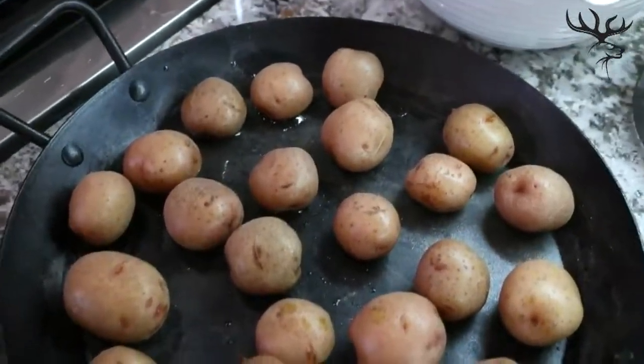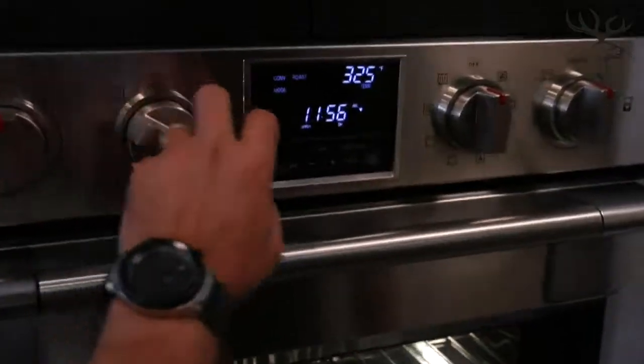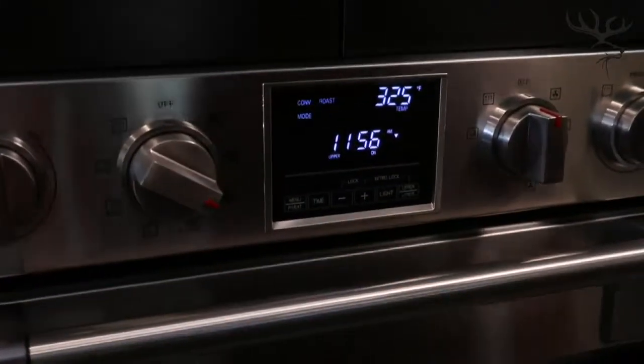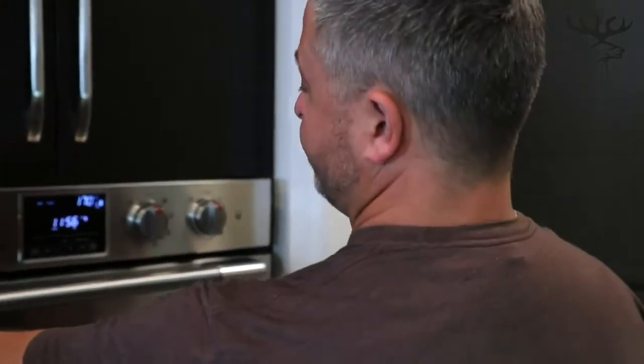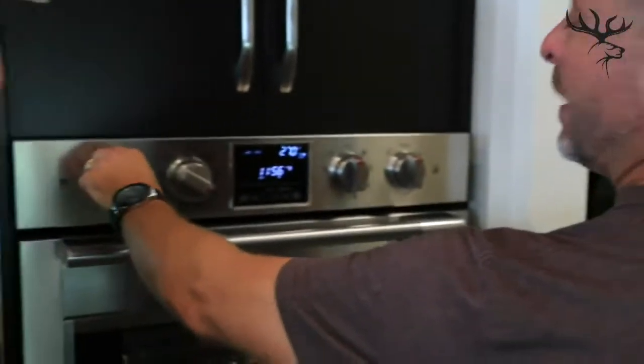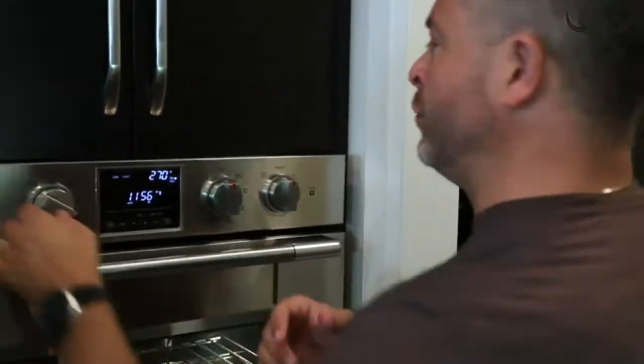Come on over here. Now, we will make sure when we set this up, we are going to use convection roast. Now, convection roast, if you have a convection oven at home, the difference between just a straight bake and convection is that fan moves the air around all through the oven, really getting all around the product, and you can cook at a little bit lower temperature. It's going to be about 25 degrees cooler, so if it's 350, you drop 25 degrees.